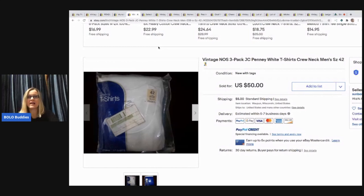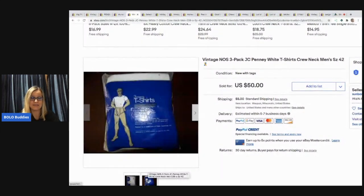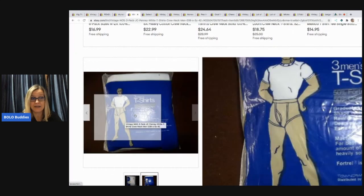It's a 3-pack of JCPenney t-shirts, you guys. Yep, there it is. He's even got it tucked in to his underwear. Check it out.